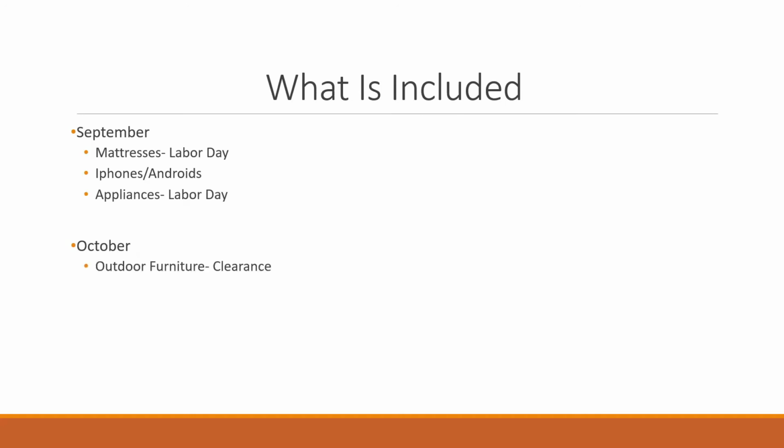October, outdoor furniture. So we're blasting it out now, guys. No more room. We need to start getting ready for snow blowers again. We need to start getting ready for everything winter related needs to be switched out for patio furniture. So let's get rid of this stuff now. Great time to pick up this type of stuff.